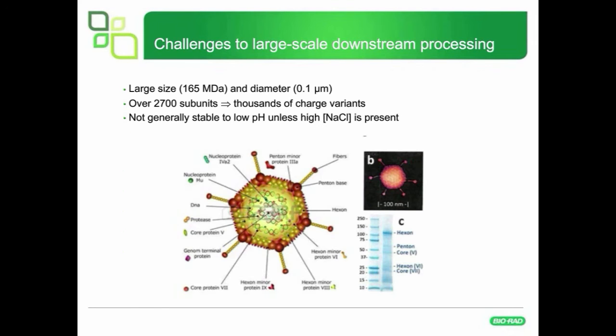Now, there are a couple of challenges that adenovirus poses to downstream processing. One is the large size. It's about 165 megadaltons in size and has a diameter of about 0.1 microns. And I've shown on this slide a picture of what adenovirus looks like in the middle, and also in panel B. It's not generally stable to low pH unless it has a high salt content in the buffer. And there's also over 2,700 subunits, which means that there are lots of charge variants.